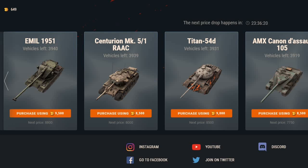The Centurion Mark V. If you haven't got this, this is a great tank, fabulous. I would pick this over the Emil slightly, but it's got the pew pew gun. It does like 150 points of damage each time, so you slowly kill your opponents. Great tank hull down though. That turret, fantastic. I would say around the same price as the Emil though. If you could get this for 6,000, yeah, that's a pretty good price for this tank.